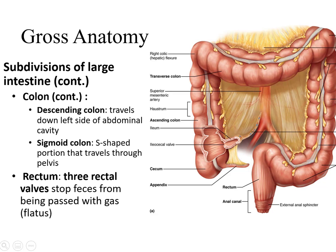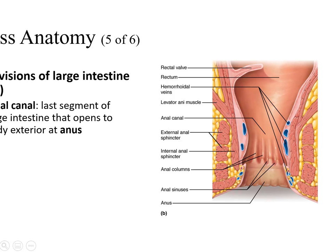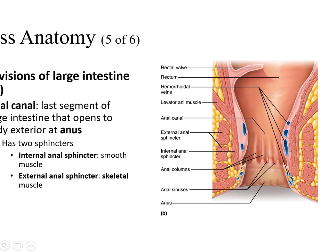Okay, I mentioned that already. So the anal canal is the last segment of the large intestine that opens on the exterior. This is actually where your anus is. And it has two sphincters. It has the internal anal sphincter, which is made up of smooth muscle and therefore is involuntary. The internal anal sphincter is this long area right here. And then you have the external anal sphincter, and it is skeletal in nature.